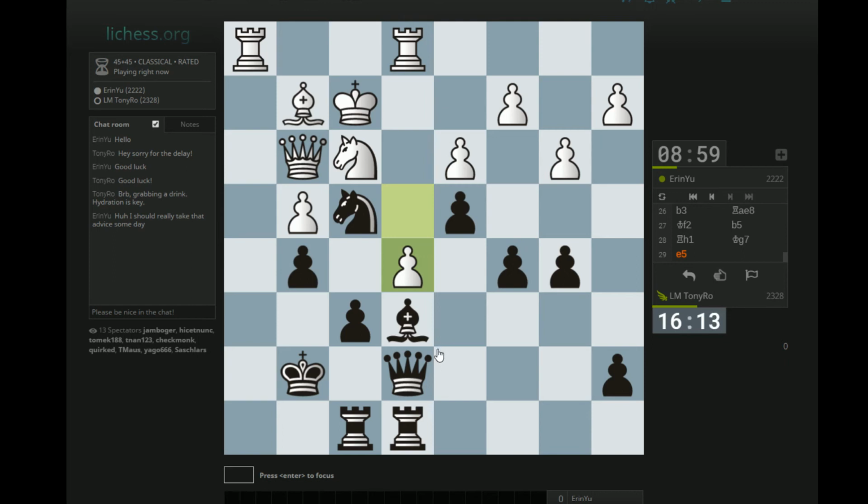Okay, so he finally goes e5. I think just this move is the most sensible. It looks very natural. Finally, I can put this thing on a good square. And okay, so this takes. That actually looks really good for me.